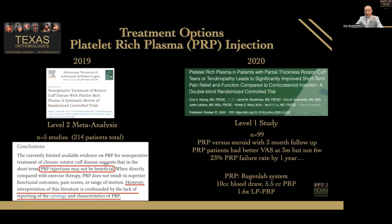So without that, we can't really calculate the dose, right? Because dose is volume times platelet concentration. Here we know the volume at 5.5 cc's, but we don't know the platelet count in the PRP. We don't know if it was 500, 400, 800.